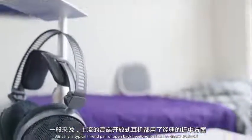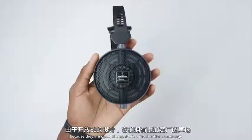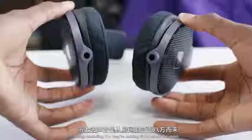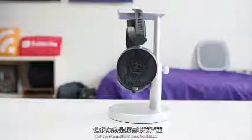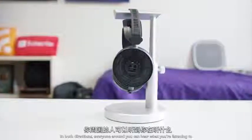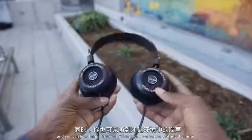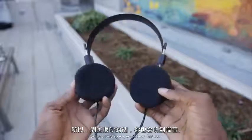Basically, a typical high-end pair of open back headphones has the classic trade-off. Because they're open, the upside is a much wider soundstage, things sounding like they're coming from across the room, and a variety of areas, a very dynamic sound. But the downside is massive bleed in both directions. Everyone around you can hear what you're listening to, and you can hear things from outside and in your environment outside of the music. So in a loud space, you'll hear that too.